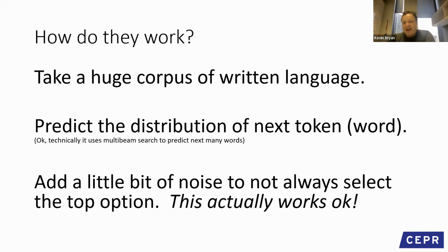Now, amazingly, this works okay if you feed it basically all the language written in English on the internet, written in some language on the internet, or all the Python code on the internet. It does a shockingly good job. People were very surprised, okay?